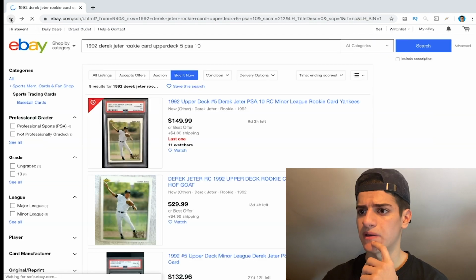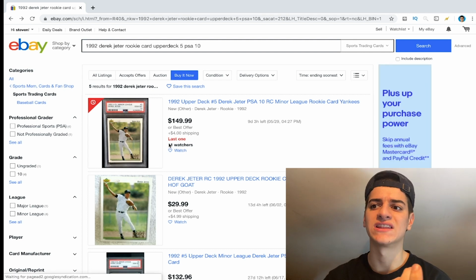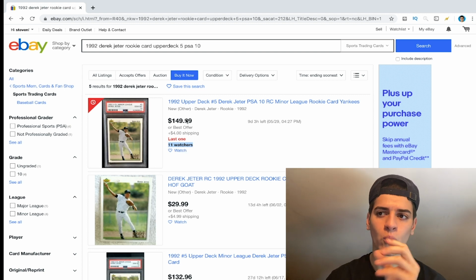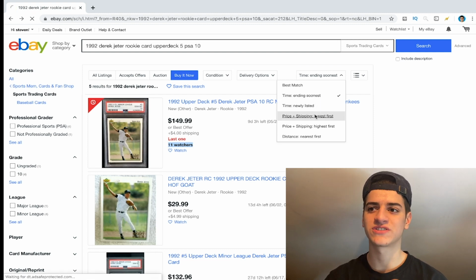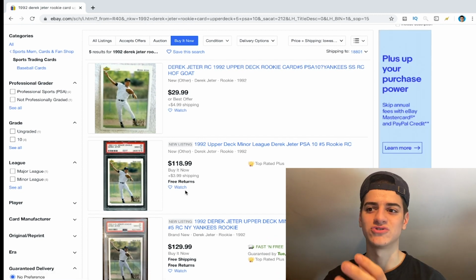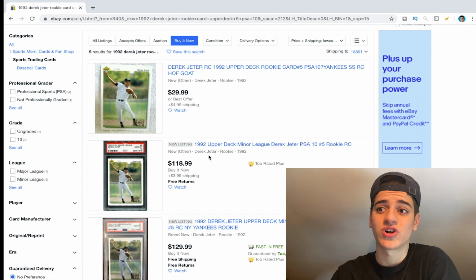I do want to jump back and see what I was just looking at. So we're looking at this one for 150, and we had 11 watchers on it for some reason. That's the stuff you also have to look out for. We have 11 watchers on a card for 150, when if you were to just go from ending soonest to lowest first, you can grab one for 119 right now, the exact same card, and there's nobody watching it. Just stuff like that, because it is a new listing. So that's why you always want to jump over.